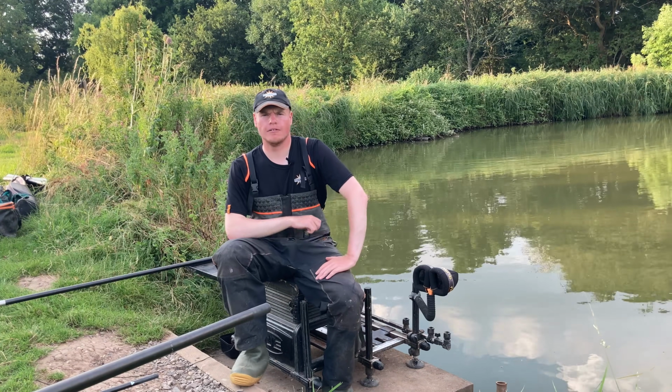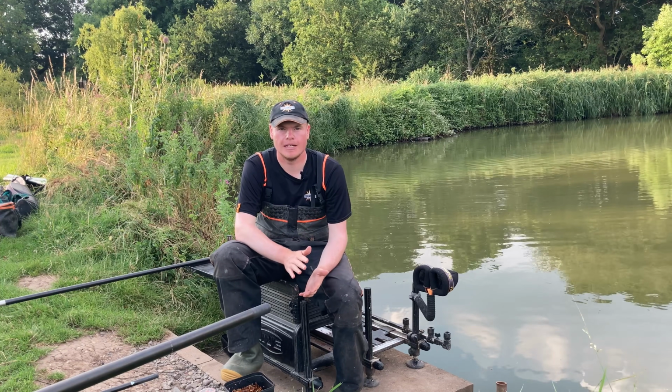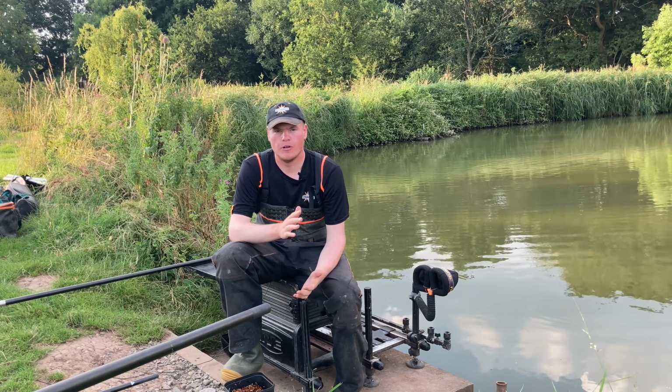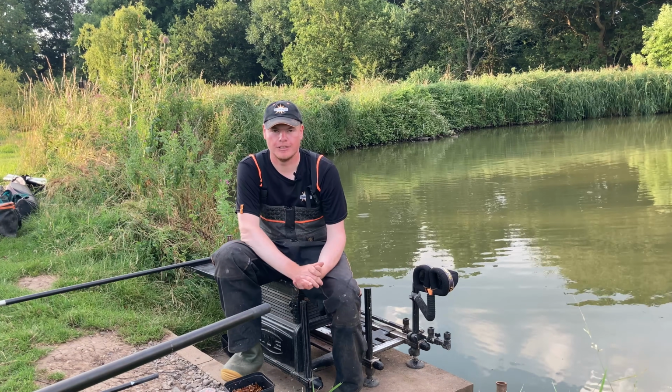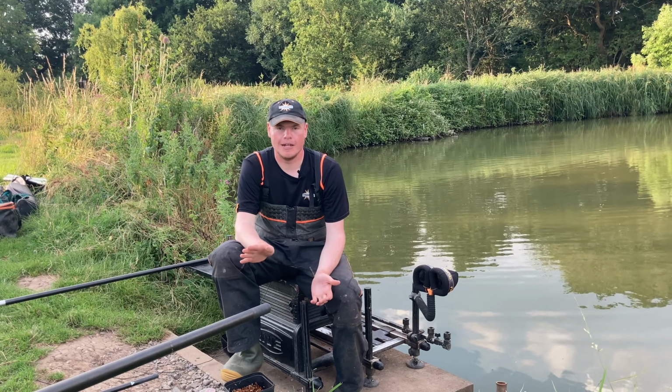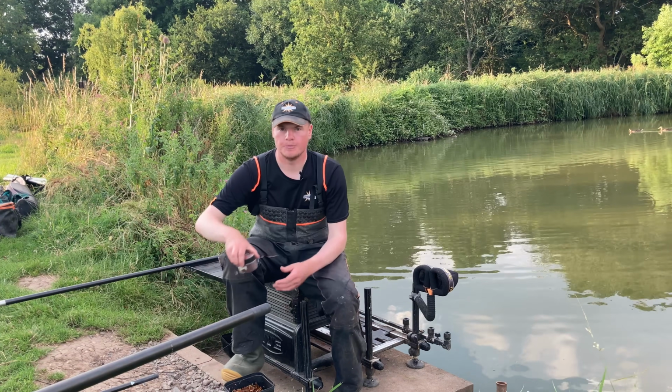Now what I'll do now is I'll run through the baits. So when it comes to bait on the day, I like to keep it dead simple. So my plan was hard pellets, so 6mm pellets, carp pellets and casters. Now on the day the 6mm pellets just didn't work, obviously because of the conditions, so my match has basically spent a lot of it mugging.